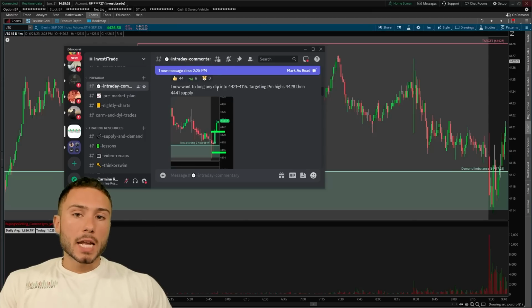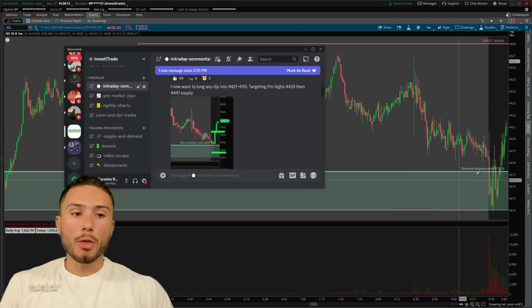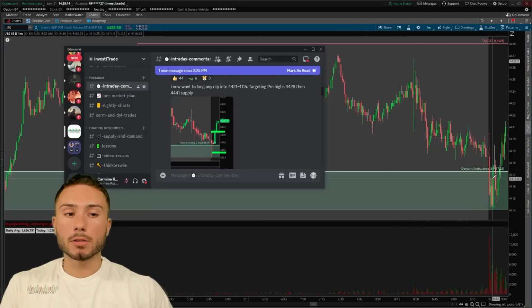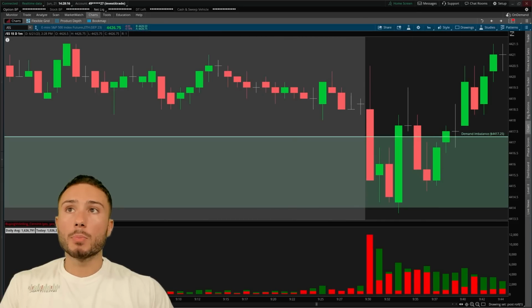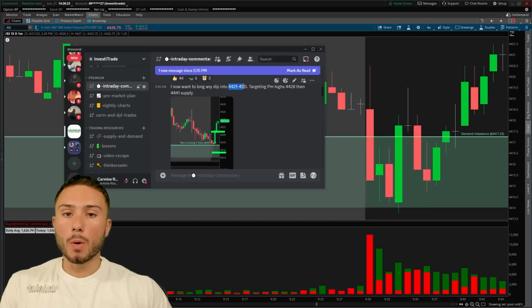For example, this was the other day on the S&P 500. This is in the intraday commentary tab of the Discord. I update my thoughts in real time as the market is developing. We saw the market holding and trying to bounce off of this demand zone. We were also putting in a higher low. And as the market was rallying higher, a new level of interest established at 4421 to 4415, that if we can dip into that, I would look to target pre-market highs and then 4441 supply if I did get long on this dip down into this level of interest.